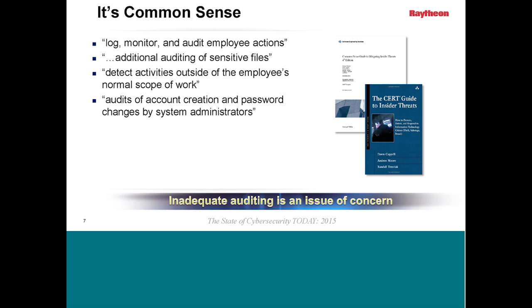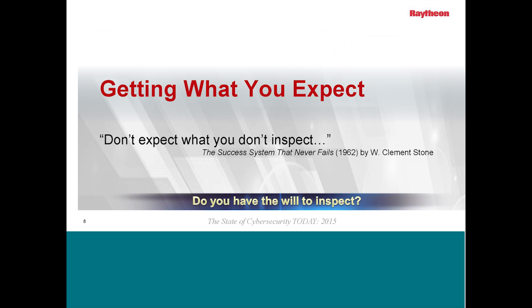So this one I always thought was an interesting quote. You don't expect what you don't inspect. And think about that. I've had many customers come to me and say, Mike, I didn't know what I didn't know. And I was like, wow, that's an odd thing to say. They said, yeah, once we began to inspect, once we began auditing, once we began monitoring, once we began to put in an effective insider threat program, we soon found out things. We soon began to understand our culture and how our employees are using our data. And it made them nervous.